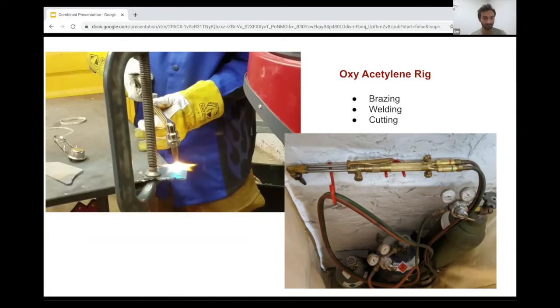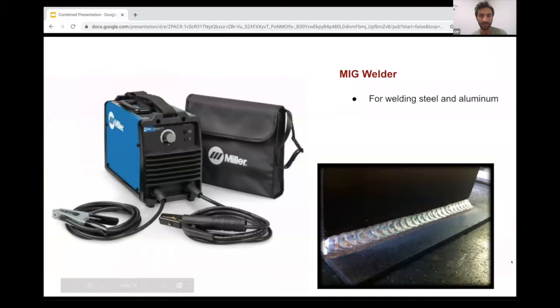Great. So we've gotten a whole bunch of welding tools set up recently, and I actually just came here from badging people on the oxyacetylene rig. So with oxyacetylene, you can melt metal, which lets you fuse them. You can braze, which is slightly cooler than melting.